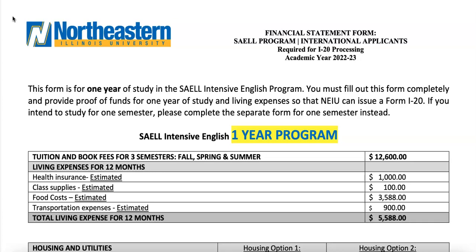So you must fill out this form completely, and you must provide proof of funds for 1 year of study and living expenses so that Northeastern Illinois University, or NEIU, can issue you a Form I-20. The Form I-20 is what you need in order to be able to apply for an F1 student visa from the U.S. government. So if you intend to study for 1 semester, please fill out the 1 semester form. And if you intend to study for 1 year, please fill out this form.